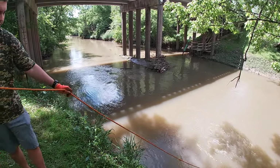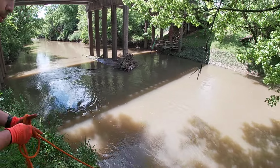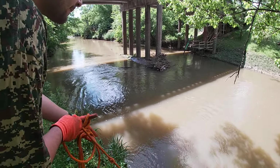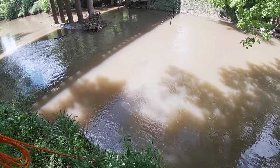Okay, guys, it's probably gonna be the last throw. I'm gonna throw right here a little bit. Žile dole imaju. Yeah, there's roots.